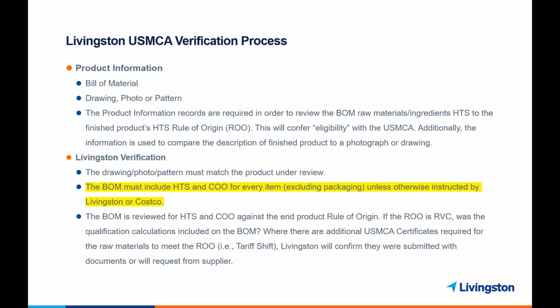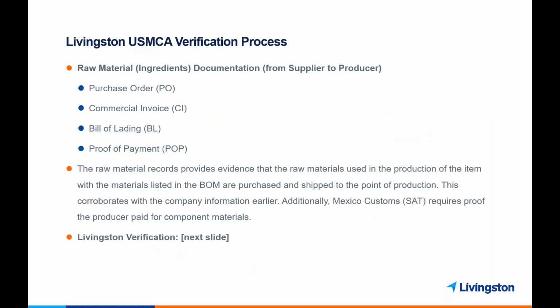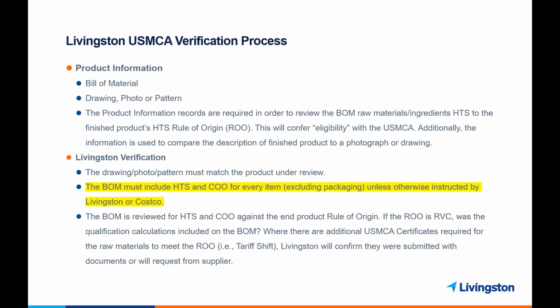Drawings or photos are used to ensure that the information on the label, such as country, manufacturer, producer, etc., matches up with the information provided on the documents.